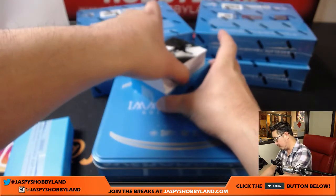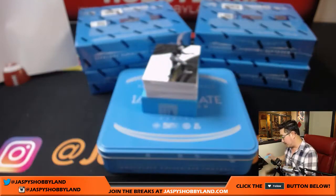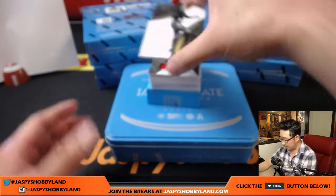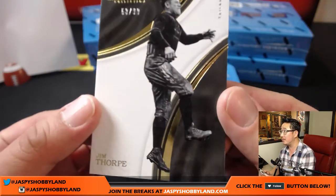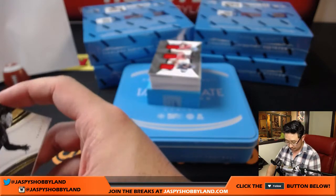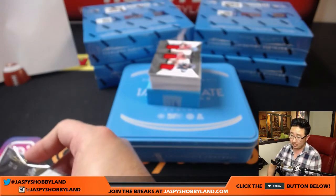All right, there is a redemption, so we know that spot 0, Adam Wilson is going to get something already. What that something will be, we're going to figure out in just a second here. Good luck, everybody. Jim Thorpe leads us off, 53 out of 99. It's a pretty cool shot. Jim Thorpe. That'll be for number 3, Logan, on the board with the base card.